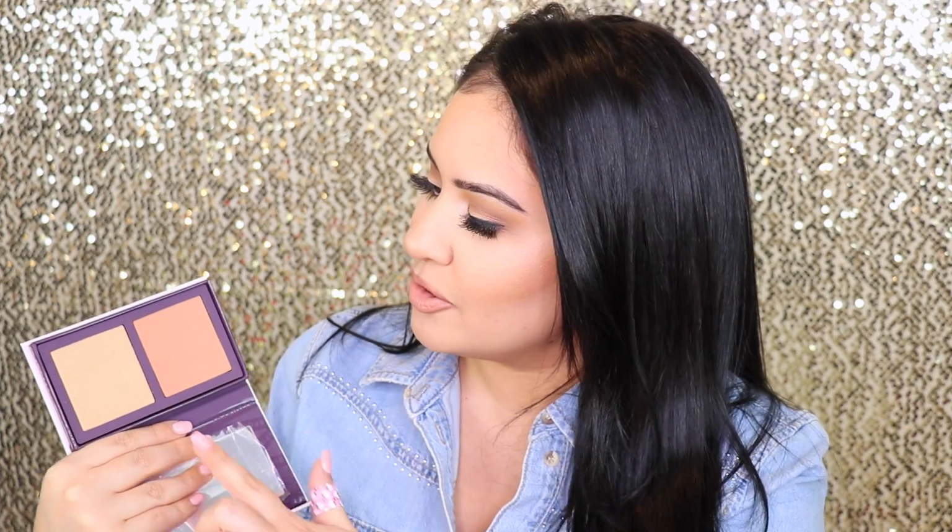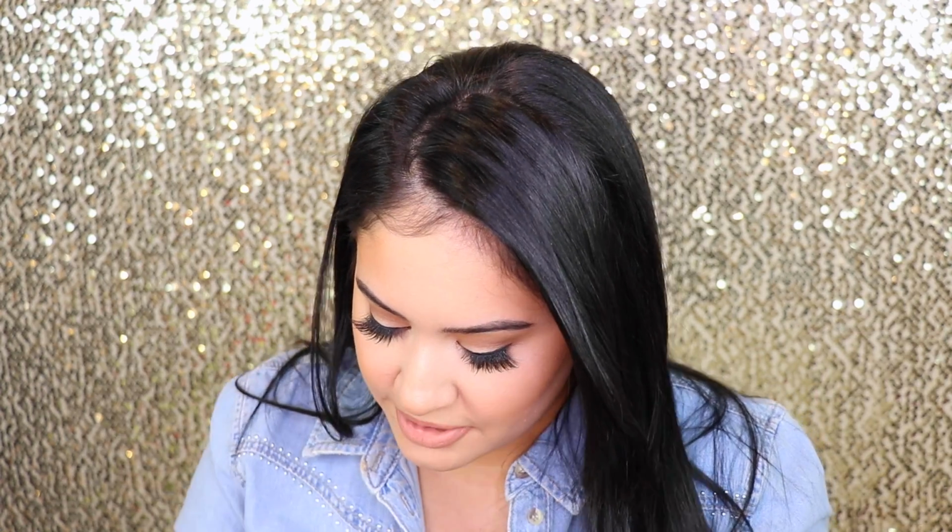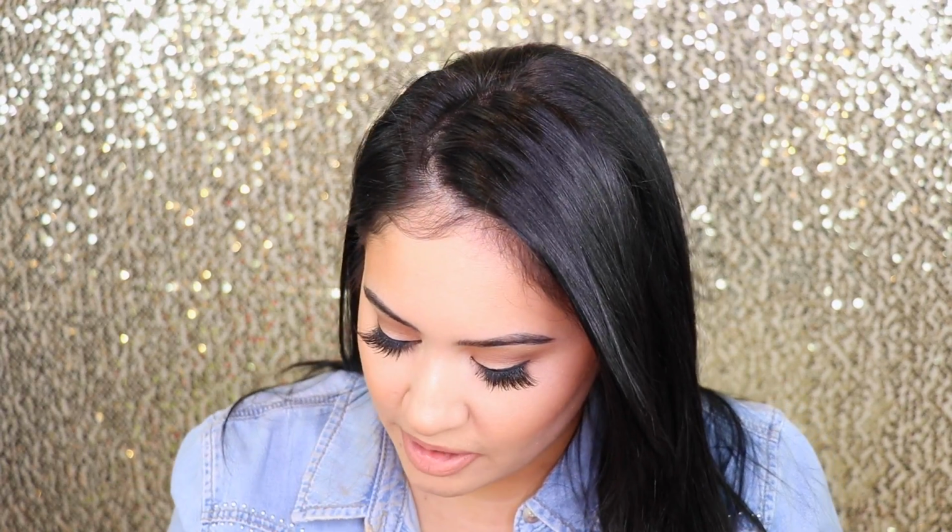So this is their Knockout palette, which is probably what I'm most excited for because it's their first ever pressed powder blush. And it looks like the perfect color. It's a really pretty peach. And then you also get this really pretty shimmery highlight. We also have some pressed shadows. We have some lippy sticks. And then they also sent over 3 ultra satin lips.